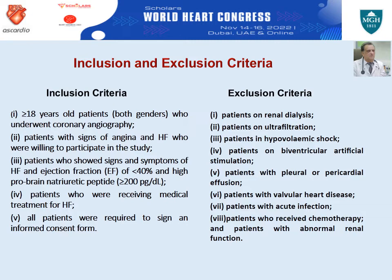Inclusion criteria. Patients more than 18 years old, both genders, who underwent coronary angiography. Patients with signs of angina and heart failure who were willing to participate in our study. Patients who showed symptoms and ejection fraction less than 40%, and high pro-brain natriuretic peptide more than 200 picograms. Patients who were receiving medical treatment for heart failure. All patients were required to sign an informed consent form.